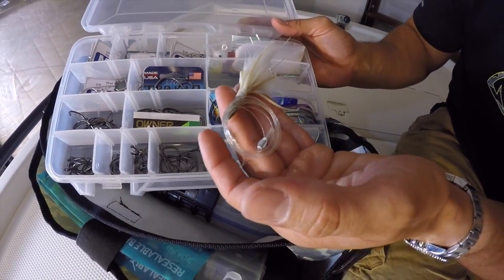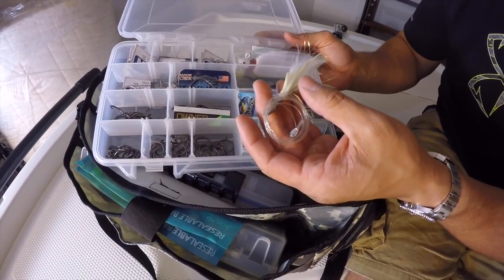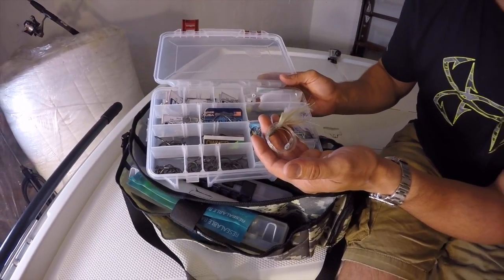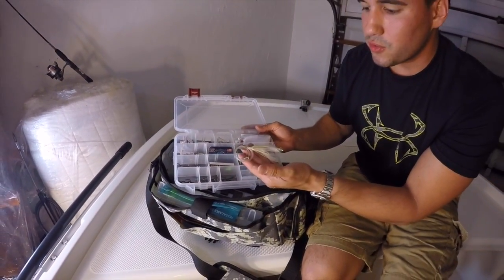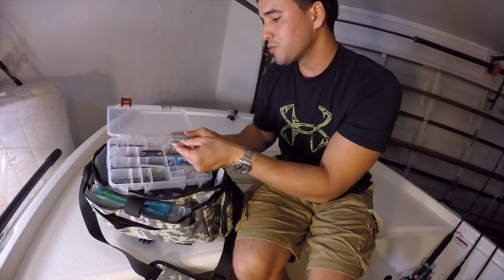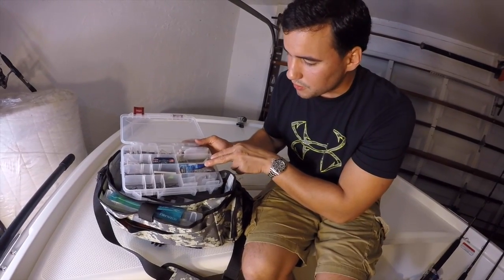And bonita's great for using for bait. You can cut it up in chunks, use it for yellowtailing. You can use it for bottom fishing, for grouper, snapper, mutton snapper. So this is a great tool to have if you're trying to catch bait while you're out on the ocean. I really like this one. It's from Williamson. Williamson's a great brand. I really like their stuff.